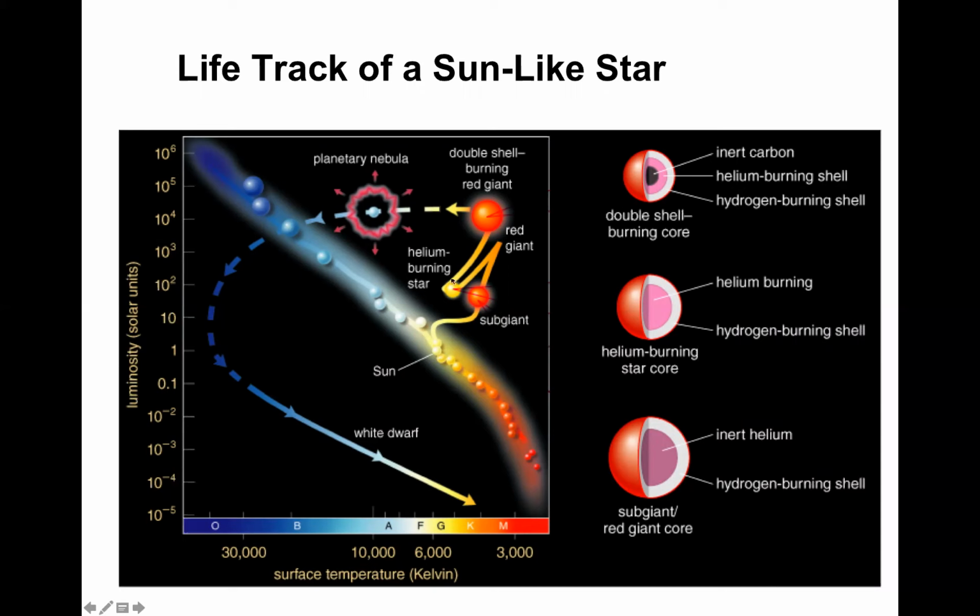Eventually it runs out of helium in the core and then moves back up. This is actually called the asymptotic giant branch because it's asymptotic, if you like your math terms, to the red giant branch. And there you have an inert carbon core with a helium burning shell. That helium shell goes through these shell flashes, and you've got a helium burning shell and a hydrogen burning shell. Eventually those shell flashes will eject all of the outer parts of the star. And this is dashed because this is sort of an instantaneous process.